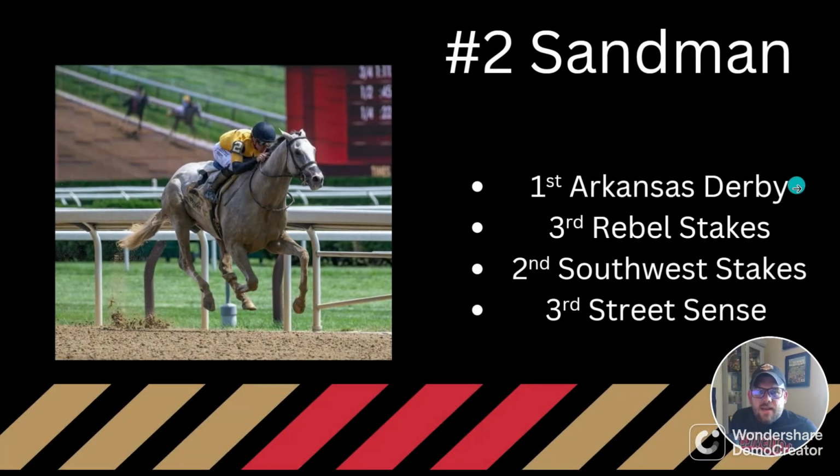Number 2, Sandman. Cue the music. Enter Sandman. Metallica. Looked phenomenal in the Arkansas Derby. Obviously another one that had the pace to run absolutely huge in there, and finally was able to get his win. Currently the number 1 on the leaderboard for the points side of things. Mark Casse has a really good one here by Tapit. Love the gray horses that we have so far in the Kentucky Derby.